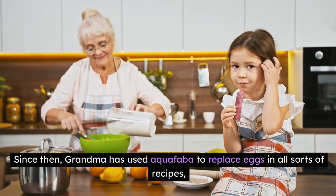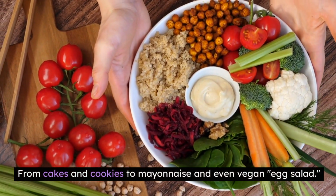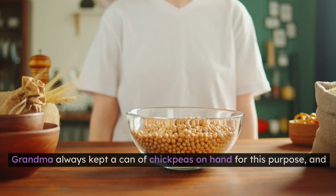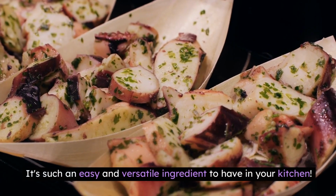Since then, Grandma has used Aquafaba to replace eggs in all sorts of recipes, from cakes and cookies to mayonnaise and even vegan egg salad. The best part is that Aquafaba is an inexpensive, plant-based alternative that works seamlessly in most recipes. Grandma always kept a can of chickpeas on hand for this purpose, and now you can too. It's such an easy and versatile ingredient to have in your kitchen.